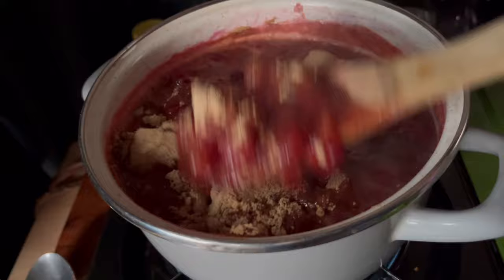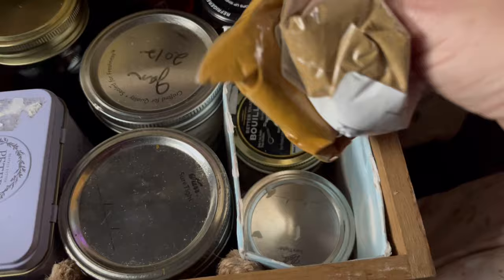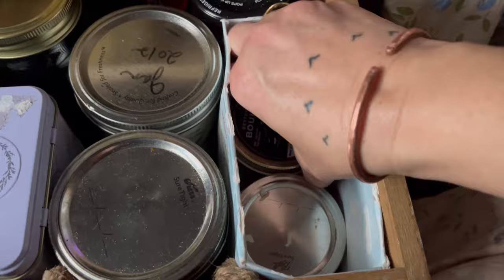I'm also going to add some cinnamon. There's one of these in here somewhere. I think that's turmeric and cumin. And there it is.